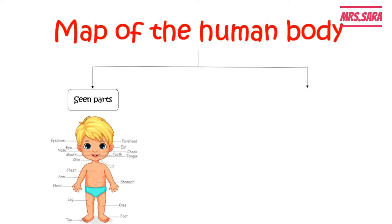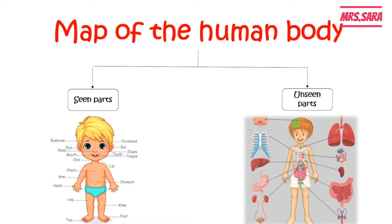We have something called seen parts. The seen parts are the parts that you can see with your eyes, such as your head, your arms, your legs. Those are the seen parts, and we have unseen parts. The unseen parts are the parts that are hidden inside your body and you can't see them with your eyes, such as your bones, your muscles, your lungs, your stomach. Those are the unseen parts.